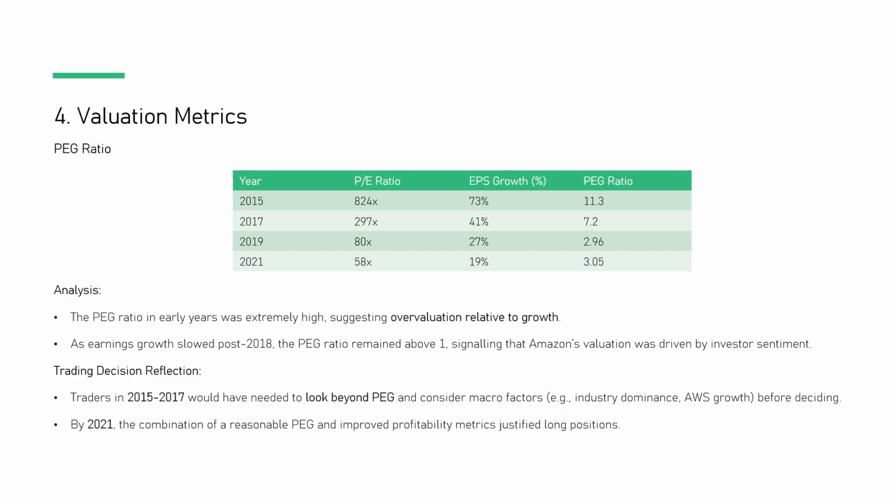The PEG ratio helps traders assess whether a stock's valuation is justified by its earnings growth. In Amazon's early years, an extremely high PEG ratio suggested overvaluation relative to growth, meaning traders needed to look beyond this metric and consider macro factors like industry dominance and AWS expansion.